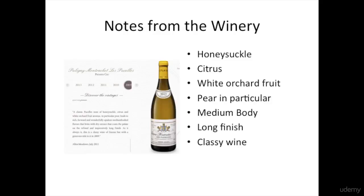Okay, so let's see what the notes from the winery tell us. So far, so good. The wine has some notes of honeysuckle, some citrus, some white orchard fruit, pear in particular. It is medium-bodied, with a long finish, and a classy wine.